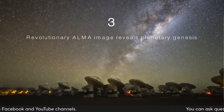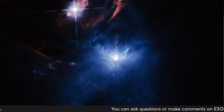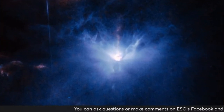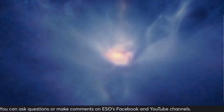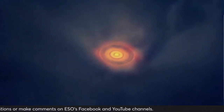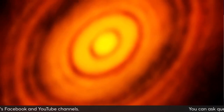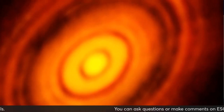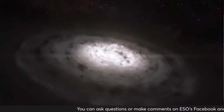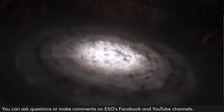In 2014, ALMA, the Atacama Large Millimeter Submillimeter Array, revealed remarkable details of a solar system that is forming. The images of HL Tauri were the sharpest ever made at submillimeter wavelengths. They show how forming planets are vacuuming up dust and gas in a protoplanetary disk.